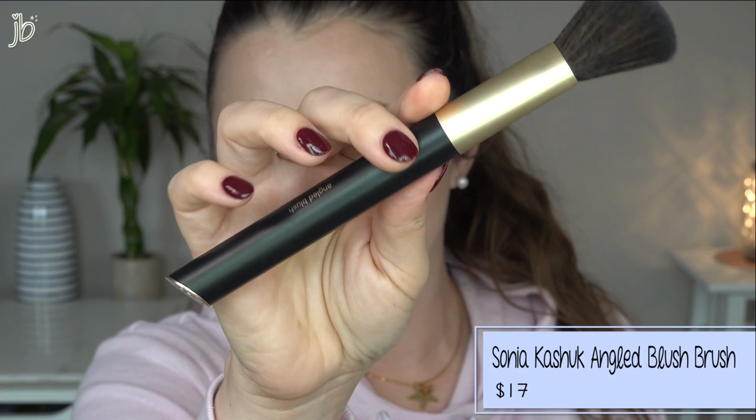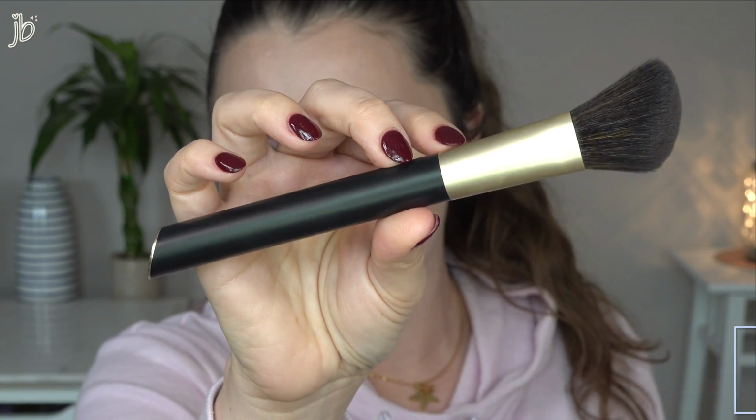With my Sonia Kashuk Angled Blush Brush. Again, this one's beautiful. It's a little bit smaller than I tend to like. This is the blush brush I always reach for. It's really expensive though, but it's much bigger.